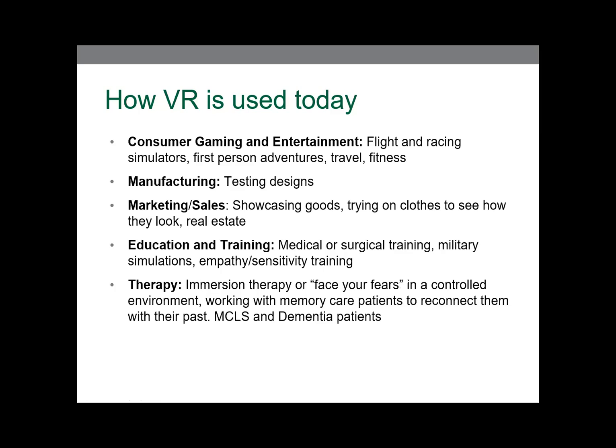Obviously, some of the examples I've used so far have to do with gaming or entertainment. I've been reading up on VR fitness lately, which is a really interesting concept. But a big barrier for that is when you sweat and you're wearing that headset, it fogs up the goggles. So that'll be interesting to see what that looks like going forward. But flight simulators, which is also at the Robert Morgade Library, racing simulators, travel, skydiving, adventure travel, all those sorts of things are very popular.